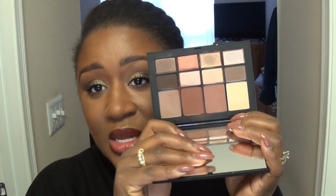First on the list, you guys already knew the Nars Skin Deep palette was coming. This is going to be getting a lot of use this month. This is the only full-on neutral palette that I have in my collection for this month. This was in my favorites for January.